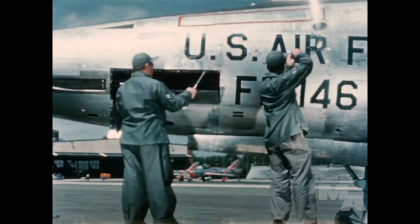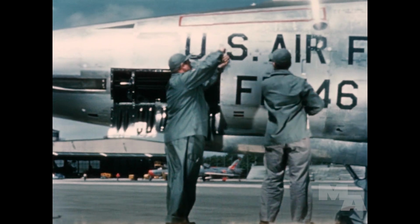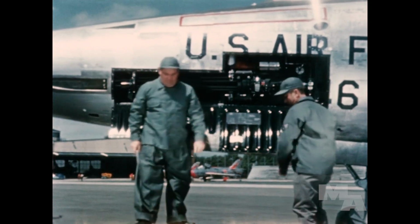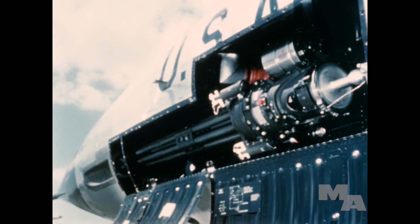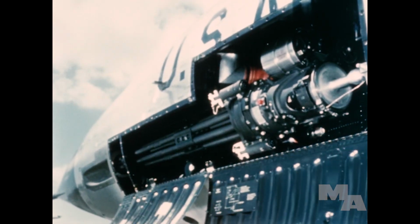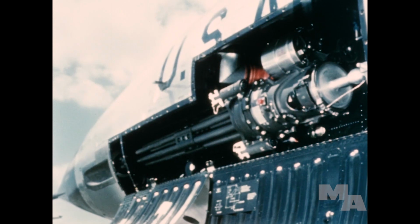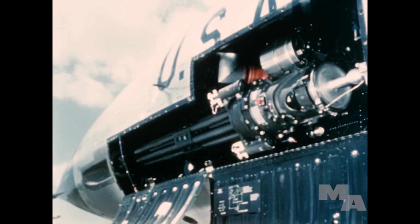And for withering ground strafing or effective air-to-air operations, the F-105 carries the General Electric developed M61 20mm gun. The M61 gun installation in the 105 has a firing rate of 6,000 rounds per minute at subsonic and supersonic speeds at all altitudes. The F-105D has a linkless ammunition feeder with a capacity of 1,000 rounds.